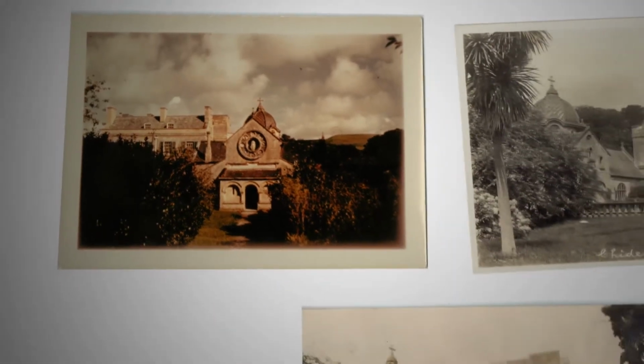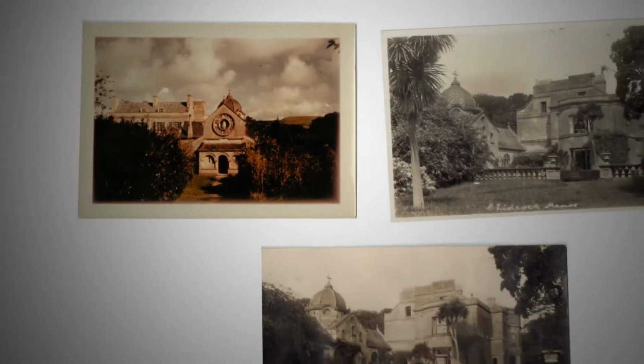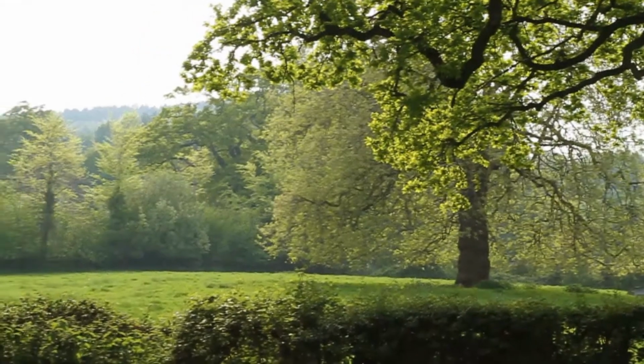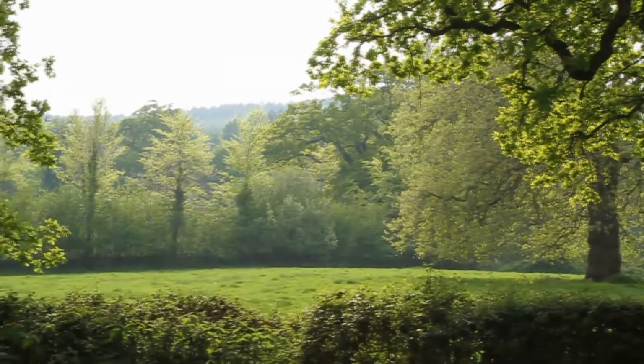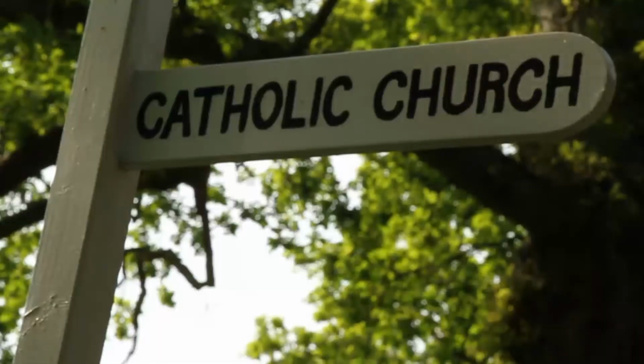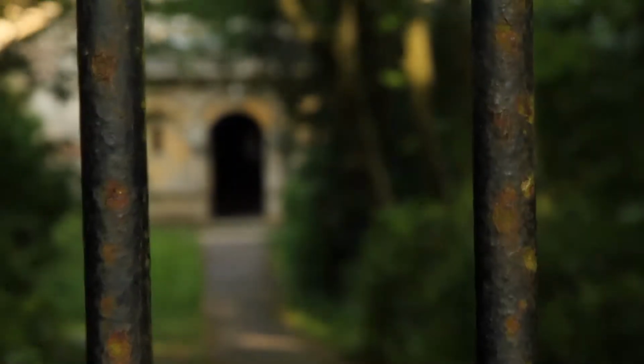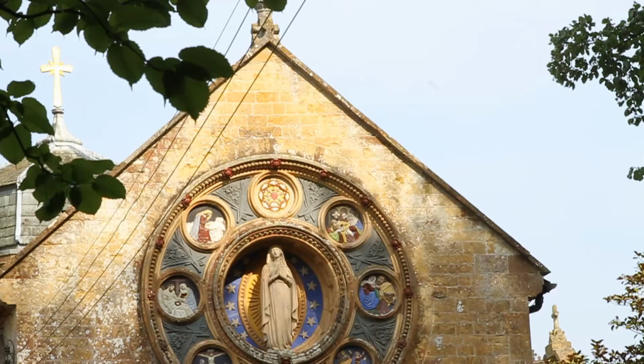Well, we're in one of the most beautiful and precious places in England. Whether you look at it from an architectural point of view, value to a community or value to a country, this is the church of Our Lady and St. Ignatius. It is a special place, it's a Catholic place, and it's a place where the Catholic faith never died.